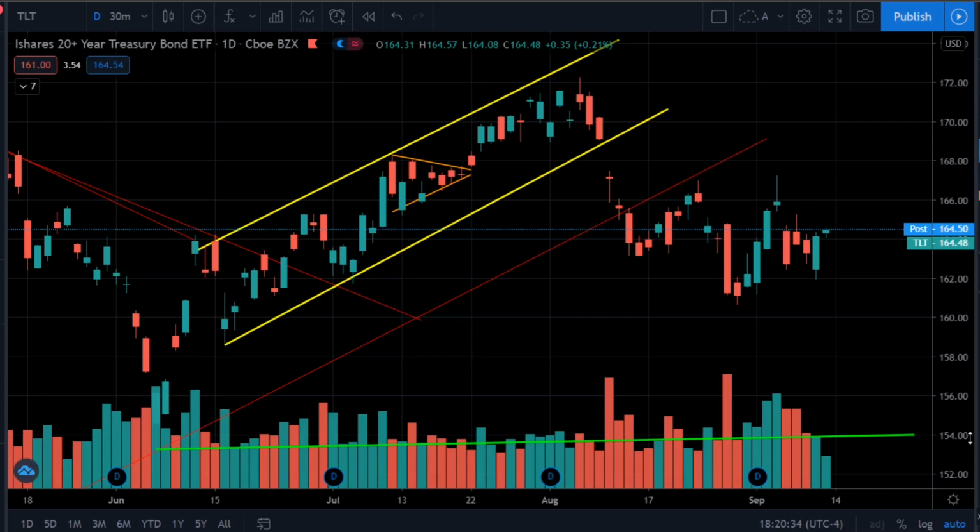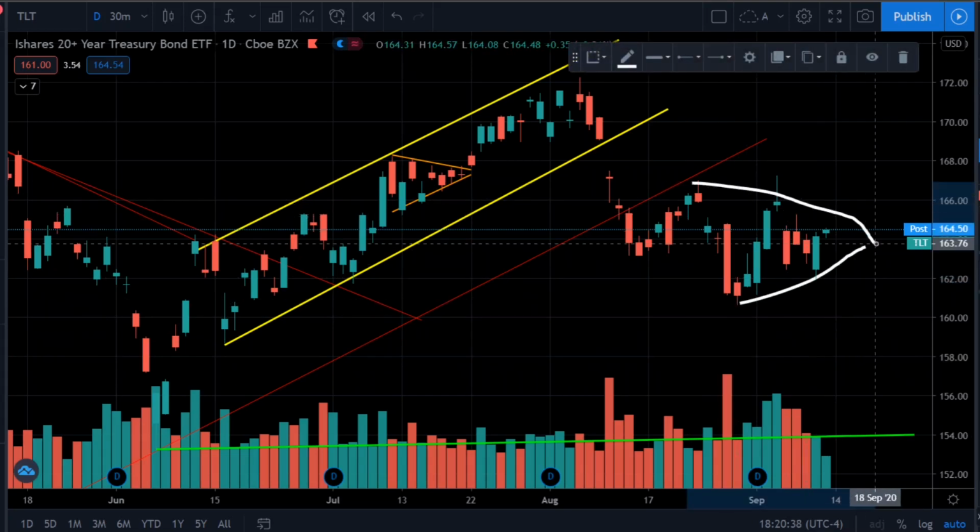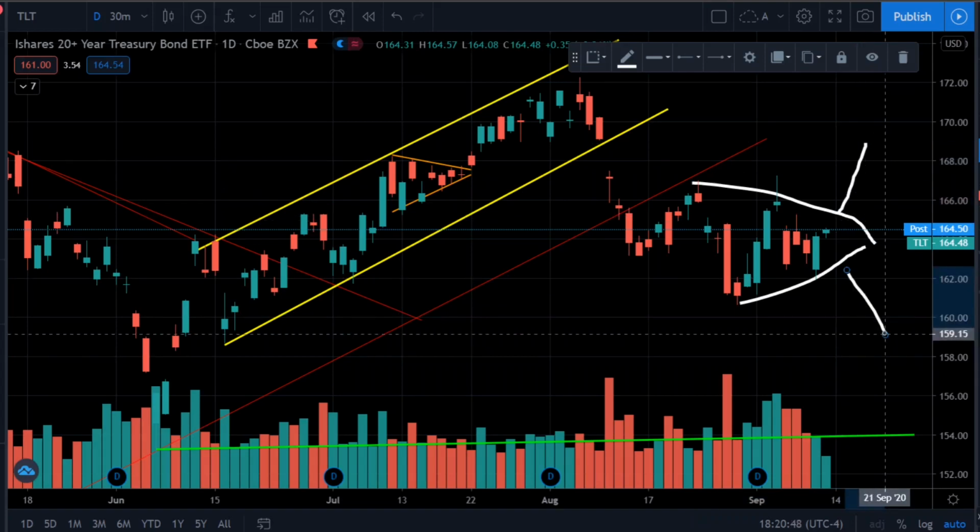TLT is long-term government bonds, and here we are stuck in this trading range, kind of a triangle pattern. Which way we break, up or down, is probably going to be inverse to the stocks.